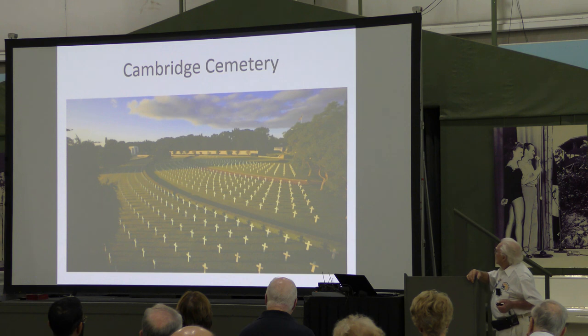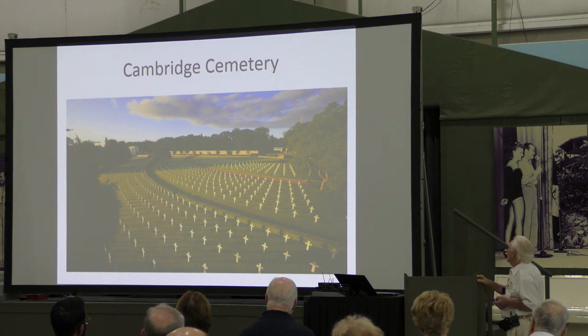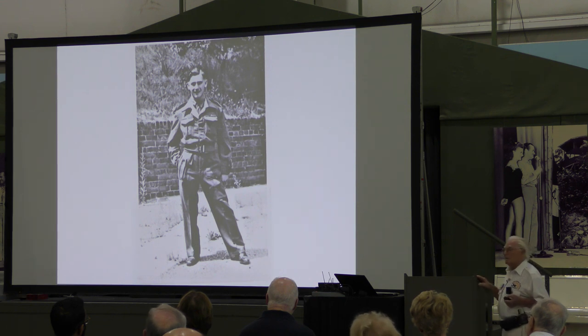This is the cemetery close to the town of Cambridge, the university town of Cambridge. And it is kept like that always. May those who paid the ultimate price rest in peace. There's that guy who did his national service.